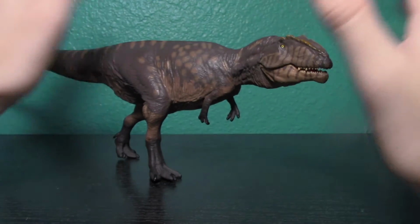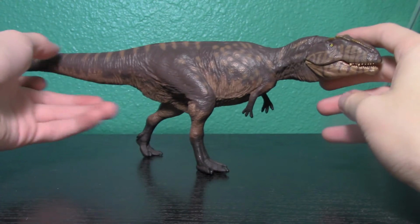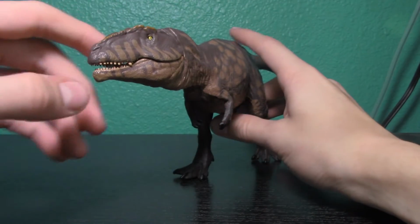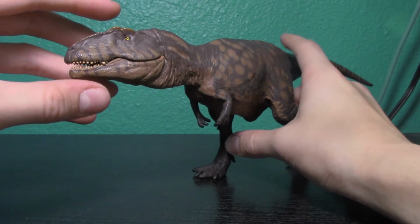For the most part, it stands, so I have to give them that. And the pose on the actual figure is really great. It's always going to be hard to get a bipedal figure to stand right, and this is EoFauna's first go at it. So I'm really not going to hold anything against them at all. And I'm just going to give this one a 5.